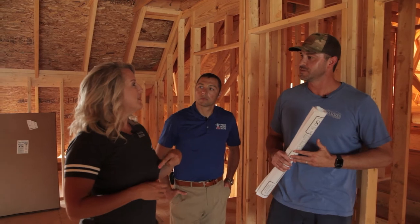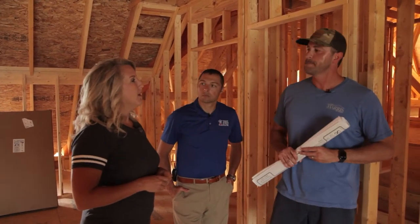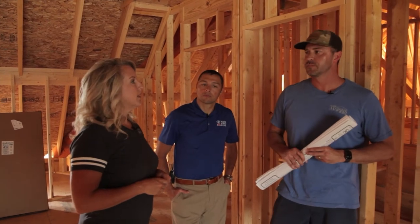And I didn't know those rebates were still available. Yep, they just lowered them, but they're still 26% now. Wow. No, that makes a huge difference. Absolutely.